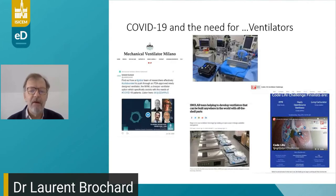During the COVID pandemic, and especially during the first wave, there has been a lot of excitement and concern about the need for ventilators, and an incredibly large number of people who were not in the business of ventilators decided to create new mechanical ventilators. And these are just a few examples, and you may have seen that in the press, because it was sometimes done by very famous people who did not know anything about mechanical ventilation. And this has been interesting.